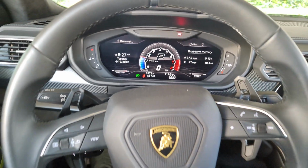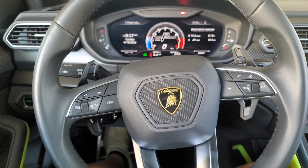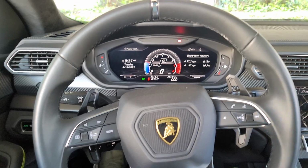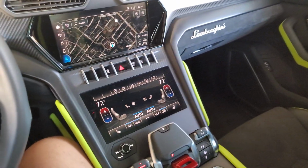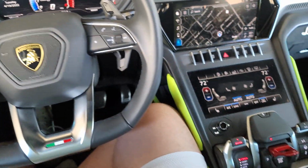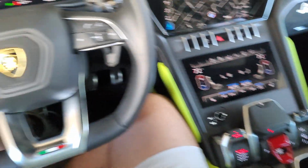Here we are in the Lamborghini Urus. Oh yeah, this is by far the best SUV I've ever driven. That's way over the Trackhawk by Jeep. And I've driven the Rolls Royce, but it's not as sporty as this, obviously. This is just incredible. So today, we're gonna drive in this Lamborghini.